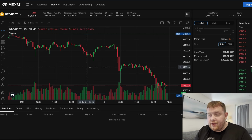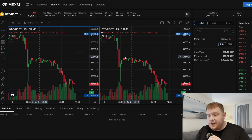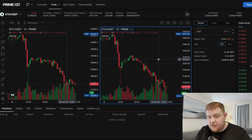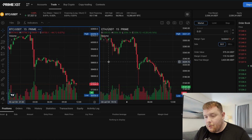And a very cool thing is if you want to have multiple charts on the screen at one time, for example, here we've got Bitcoin, you can simply click up here and then you can have two charts on the screen at the same time. We can see right here, we can type Ethereum, and we can have Ethereum on the chart as well at the same time as Bitcoin, and it just makes it very interesting to use.